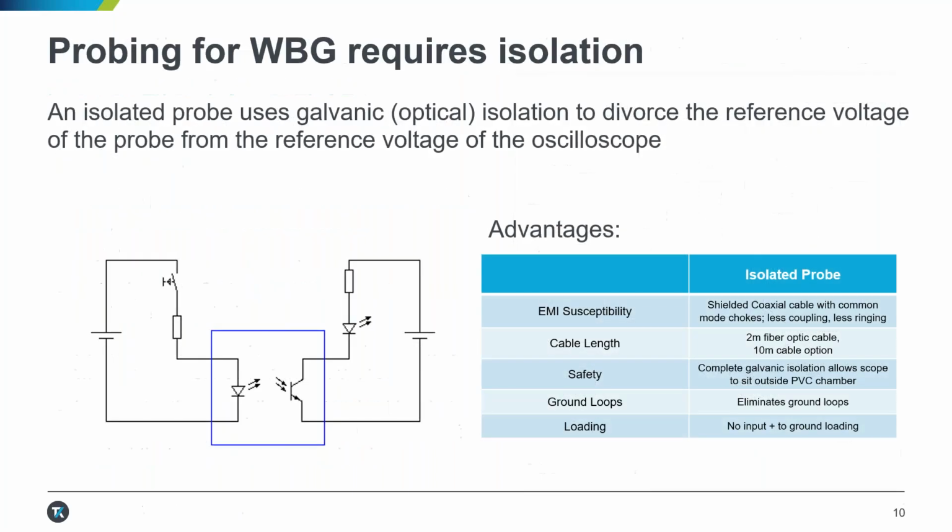So, on to one of the challenges, capturing accurately. One of the things that has really come into play with wide bandgap and double pulse testing is the integration of an isolated probe. Isolated probes are new to the industry. They really came into play in the late 2010s, early 2020s, with the introduction of isolated probes from Tektronix, and now there are a number of them available in the market. But these products use galvanic isolation in the form of an optical cable to divorce the reference voltage of the probe from the reference voltage of the oscilloscope.